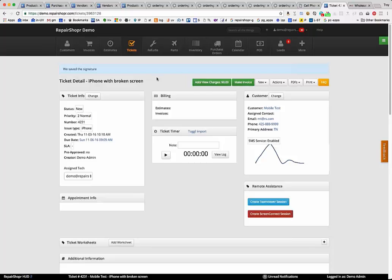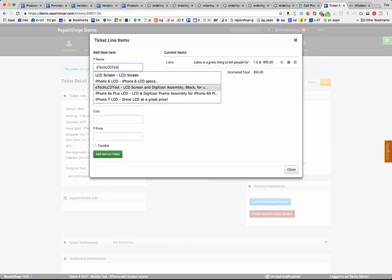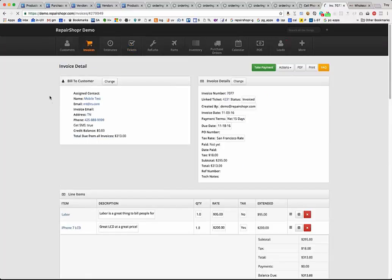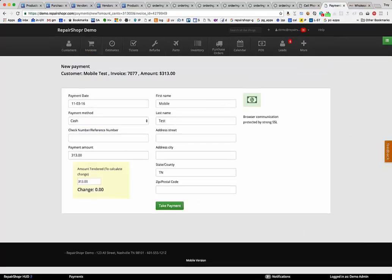So from here on your ticket, you might just add a charge, maybe a labor and a part. I'm going to put a labor and some kind of LCD on here. All right, and make invoice. So this ticket now becomes status invoiced. On your ticket dashboard, it'll be green, which indicates it's done and ready to go, waiting for that customer to come pick it up. And then when they do come in, you can take payment.